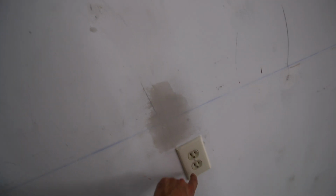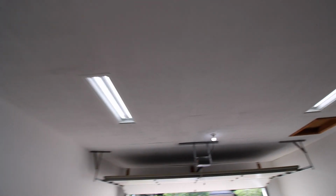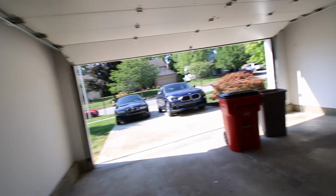So we're just patching these. Of course, the outlets will switch out, but right now we're just getting the garage prepped. And over here, as you guys probably saw in other videos, we're gonna get this cleaned up and finalized. I don't know what else, the front of the garage.